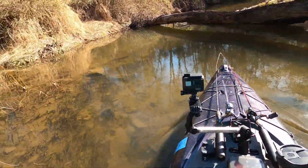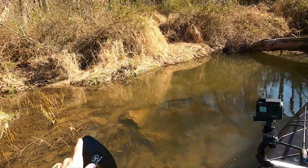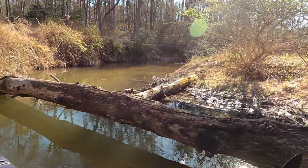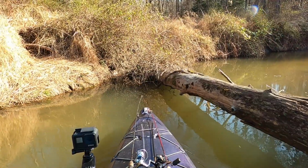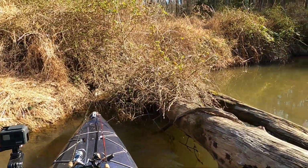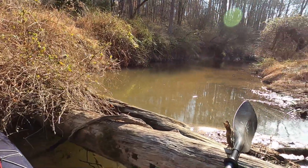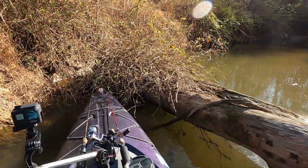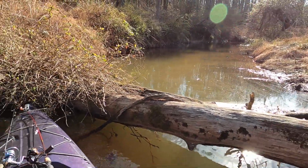Don't really see a place to get out, possibly over here. But is it worth it? How much further upstream would we be able to go if I were to get out here? Probably not too much further. So I think we're going to call this the end of the line, at least for today's little adventure.